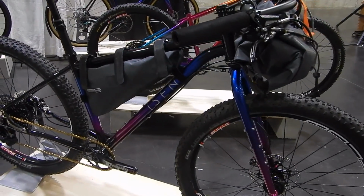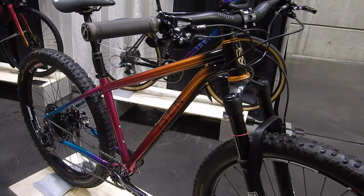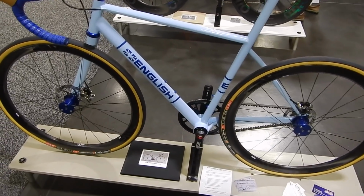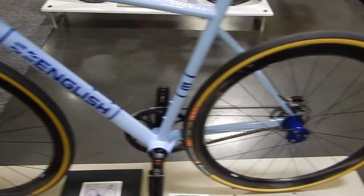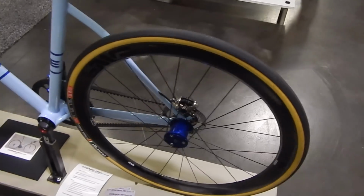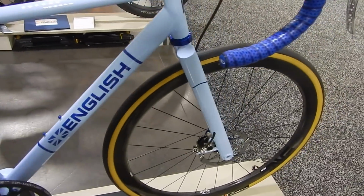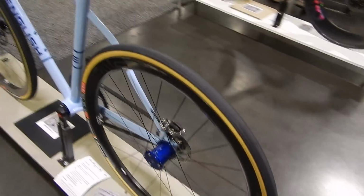And look at all of them. That is just a work of art. Now take a look at this belt drive fixed gear bike. Now you'll notice the forks are only one-sided. The entire drivetrain and brakes are on one side, and they've got these one-sided hubs.